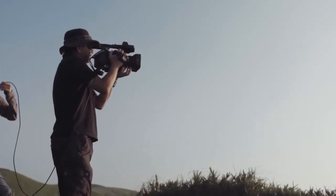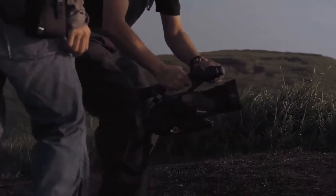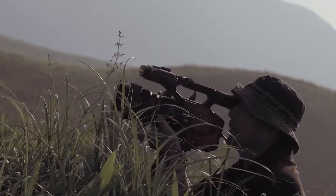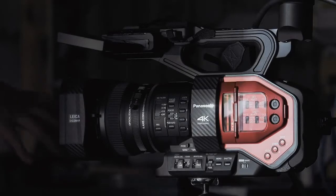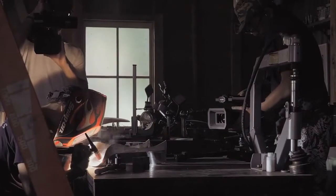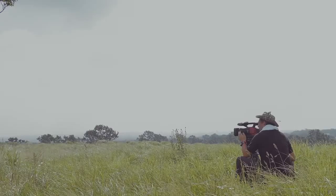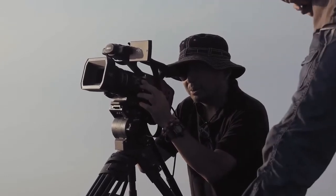At first glance, the DVX200 struck me as not being large. As an all-in-one camera with a 13 times zoom lens, microphone, and battery, my first impression was that it's able to cover an extremely wide range. I think it has a very user-friendly design. All necessary buttons are positioned right where the fingers naturally fall, making it extremely easy to use.